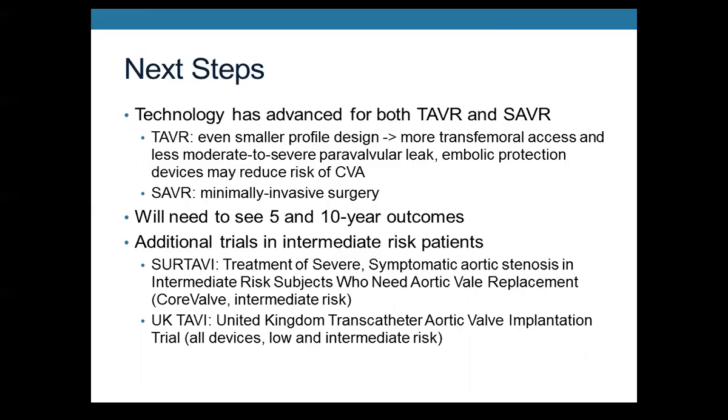So future trials will have to continue to compare the two. It's hard to make conclusions based on this alone. This was only 2 years, so we also need the 5 and 10 year data. And then we also need additional trials in intermediate risk, because this is the first major RCT that we've seen in intermediate risk patients.